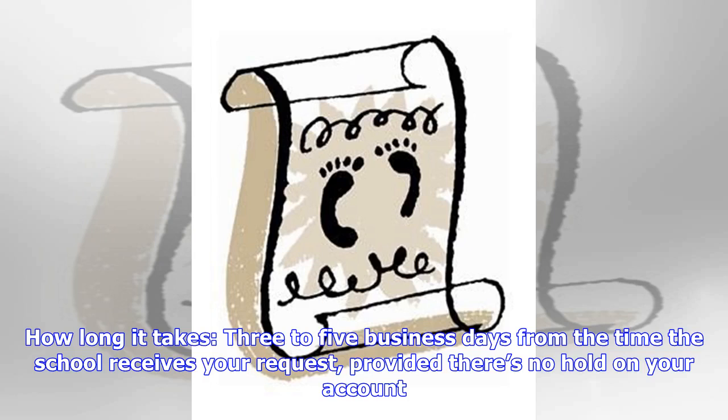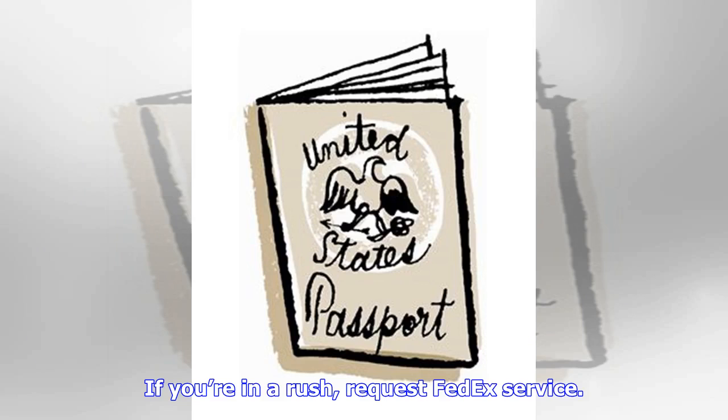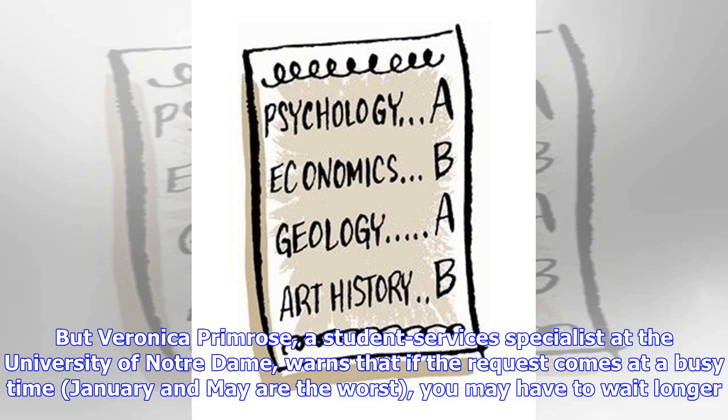How long it takes: 3 to 5 business days from the time the school receives your request, provided there's no hold on your account. If you're in a rush, request FedEx service. But Veronica Primrose, a student services specialist at the University of Notre Dame, warns that if the request comes at a busy time, January and May are the worst, you may have to wait longer.